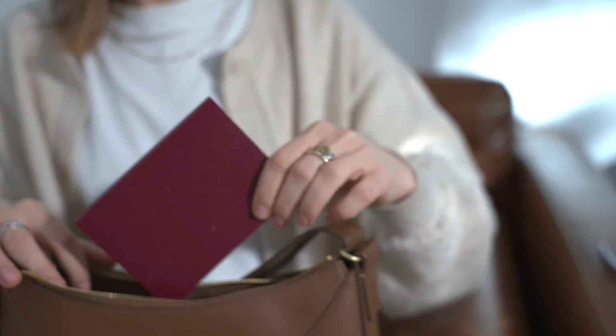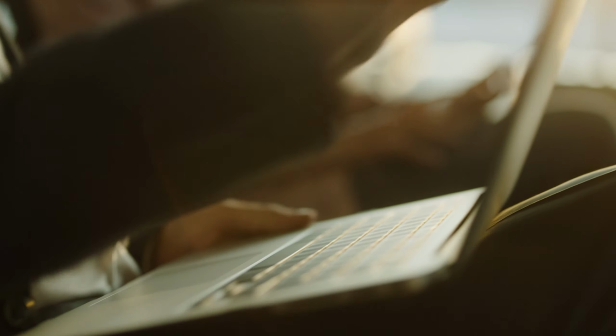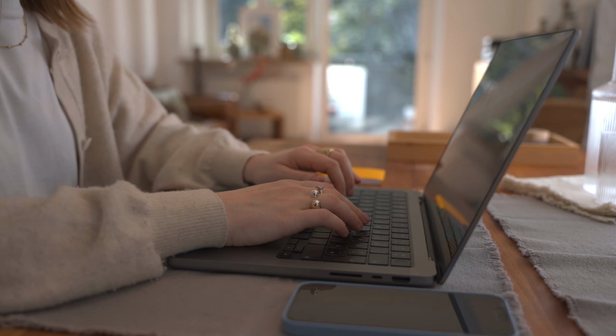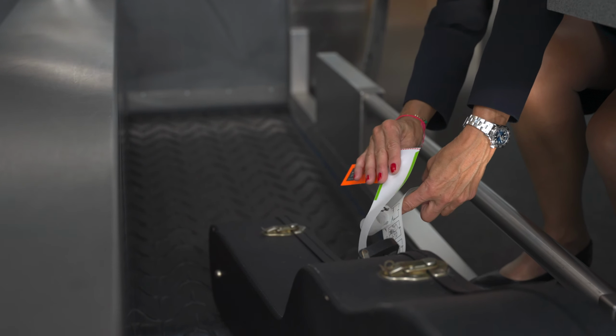Always ensure that you take personal items, such as valuables and medication, with you in your carry-on bag or backpack. Register your bulky baggage, like sports equipment or large instruments, as early as possible, as there is limited storage space available.